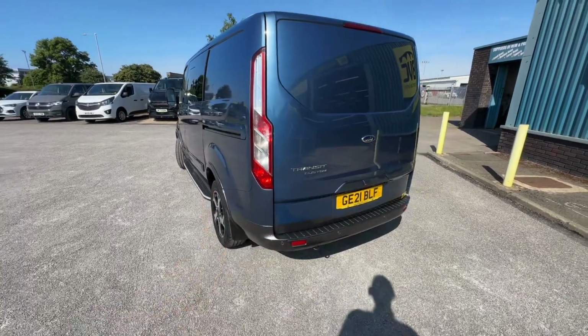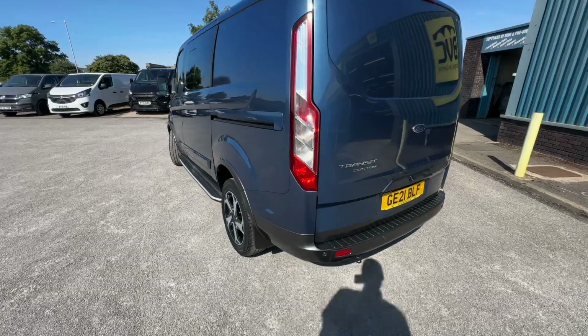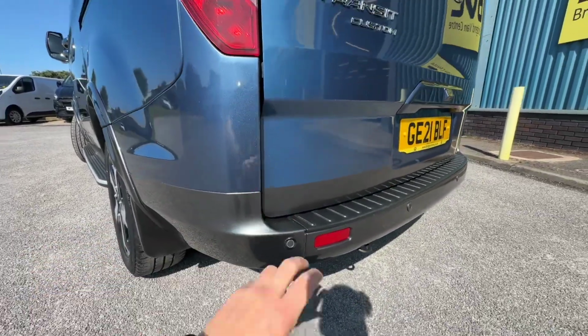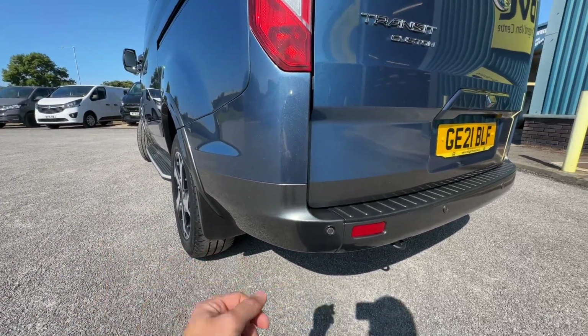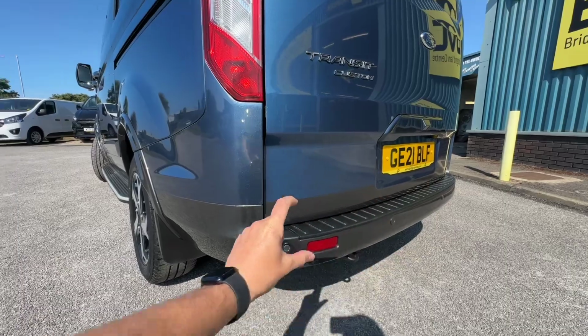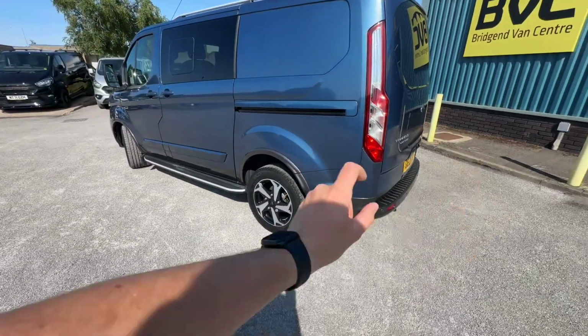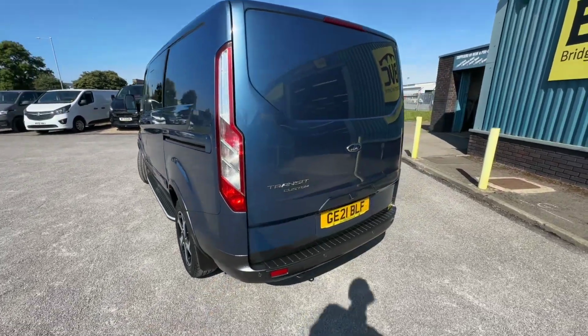And part of the Active is, you'll notice around the bottom part of the van, some of these elements are painted, some of these are actually a decal. That is all in magnetic grey, so another Ford colour. We sell lots of Transit Customs in magnetic, and that is part of the defining feature of the Active, that nice styling there all around the bottom in the magnetic grey.